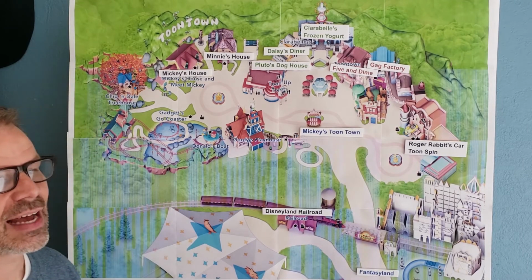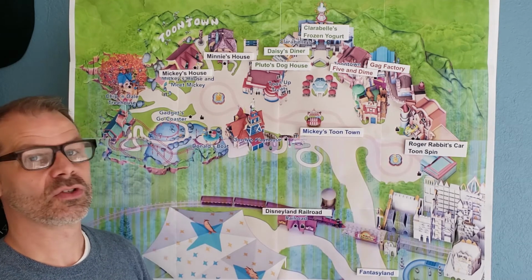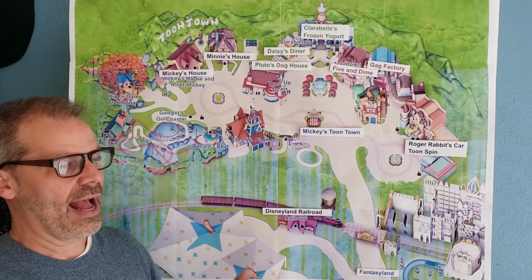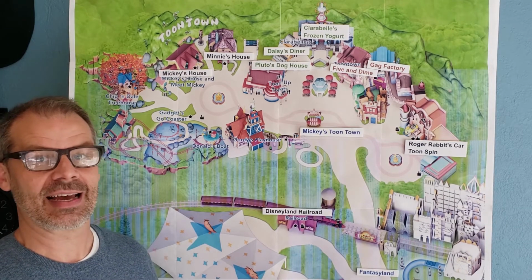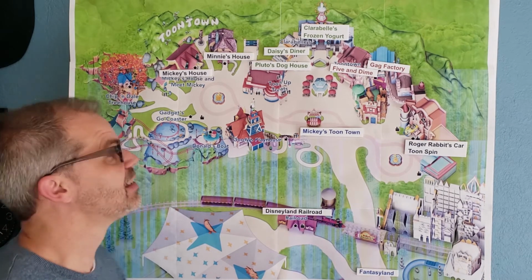And the house has the same interactive line problem that Roger Rabbit's Cartoon Spin has, in that it's one room after another, and you cannot believe how many rooms there are before you get to see Mickey, and you're just ready to see Mickey Mouse at the end. Maybe this is just me, but for me it was an exercise in patience to get to the end.